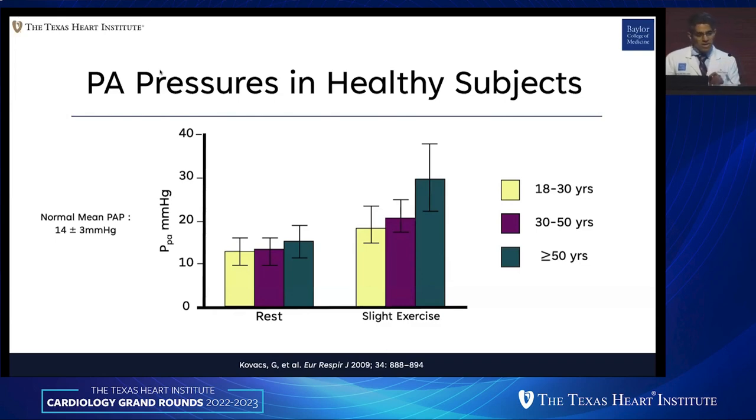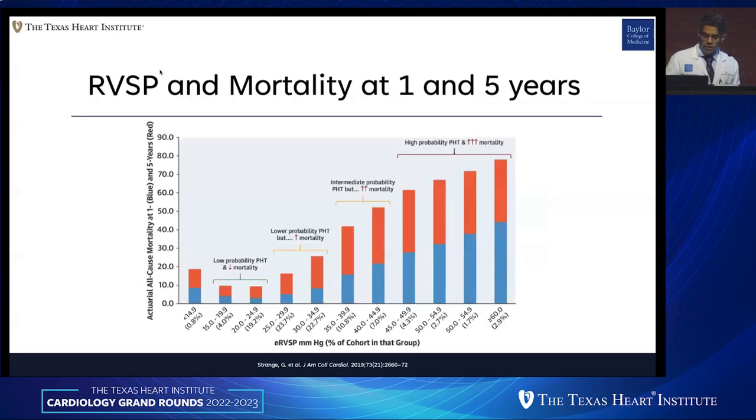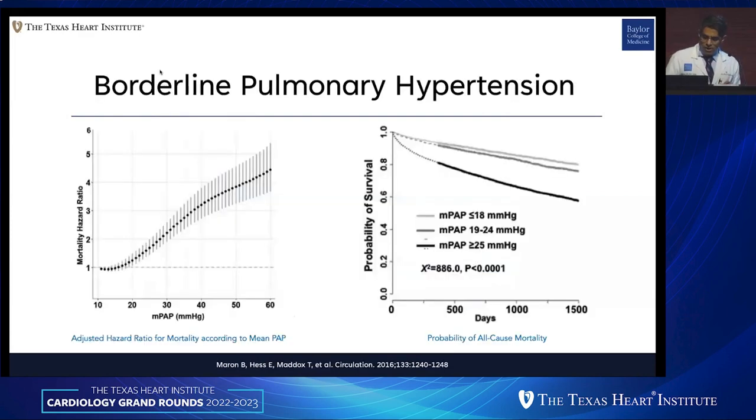And these mean PA pressures are relatively preserved across age groups at rest, although there's a variability that happens with exercise. So again, from that study, mean PA pressure is around 14, cardiac output 7.3, and a PVR of about 0.93 for most of our normal patients. If you look at that by echo category, which also comes from Australia, incremental increases in your right ventricular systolic pressure are associated with increased mortality.